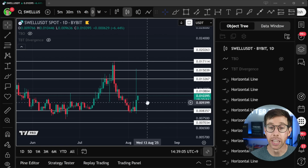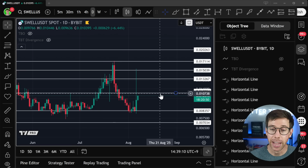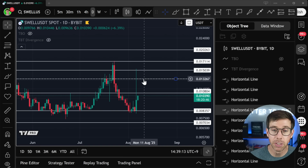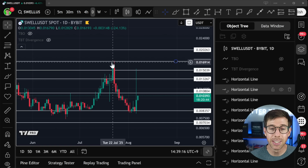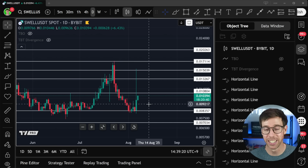Even forward thinking, even looking into the future, we can see some clear resistance here at this level, which from the current price is only 4% above. We can see resistance here, resistance here. Now, this is not price-based tippity top resistance, which is why this is so effective. It's effective because you can trade within these levels. And this is something that I call channel trading.